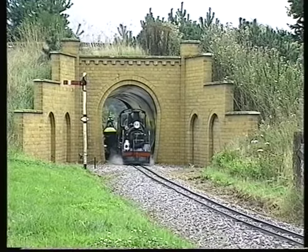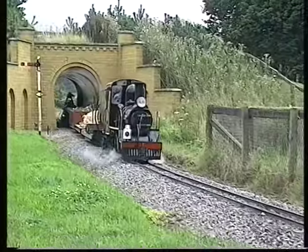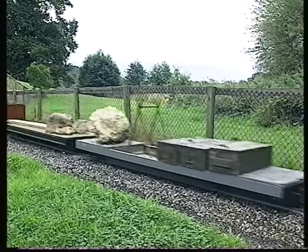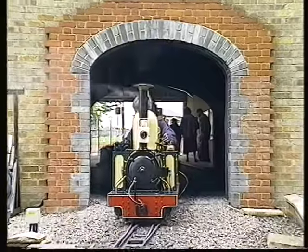Like so many other miniature railways in the country, variety and interest are the main theme, and the Moors Valley Railway has certainly achieved this in no small measure. Why not pay a visit to the Moors Valley Country Park and its railway, and see for yourself?